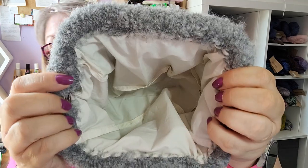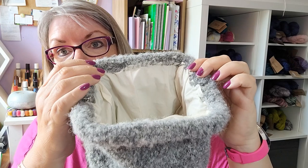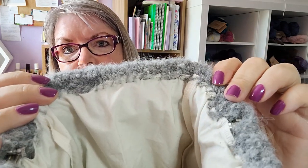So first, let's show you the inside. The stitching in of the lining is not perfect. My needle wasn't very sharp and I have done a pretty shoddy job of it. This yarn is awful to sew up with, by the way. It's okay sewing the frame around it, but I didn't enjoy sewing in the lining with it, so that was probably a mistake.